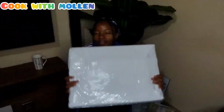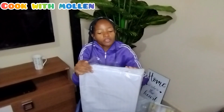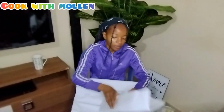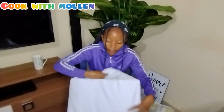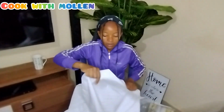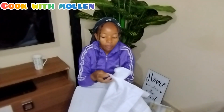Another thing that I bought is this duvet cover set. Guys, hii nakuja na duvet, it has a duvet cover, one bed sheet and two pairs of pillowcase. Let me show you. So this is the bed sheet. It is a 6x7. These are the pillowcases. It's pure cotton. And it has a stripe. Zikona stripes. Sijui kama mnaweza ona kwa camera. The stripes. It has some stripes in it.